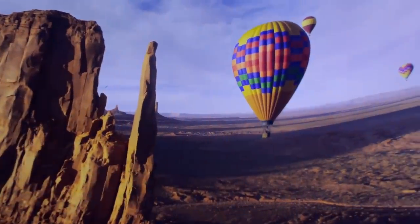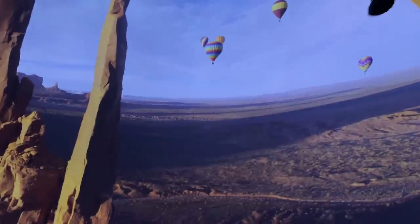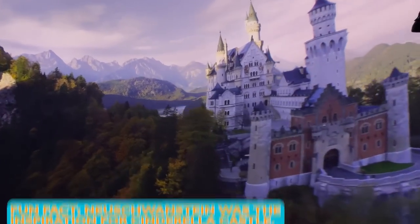A couple of things to look for on the attraction. There is a very good hidden Mickey. Sorry, Max, I'm going to keep telling him. When you get to the scene with the hot air balloons, look towards the right a little bit, and three hot air balloons align to make a hidden Mickey. Another thing to look for is the castle. That is the castle in Germany that inspired Cinderella Castle.